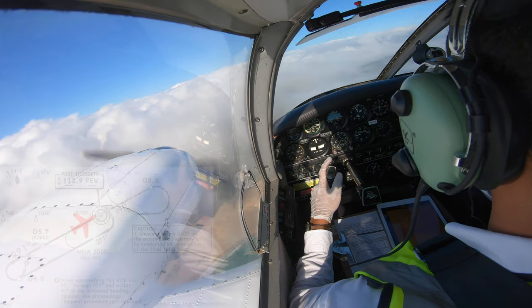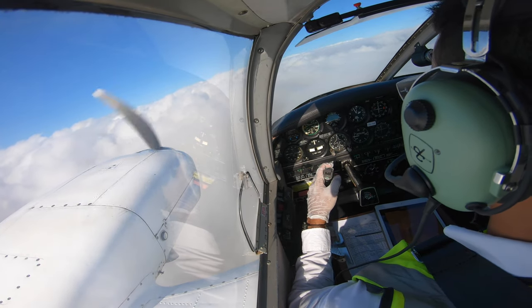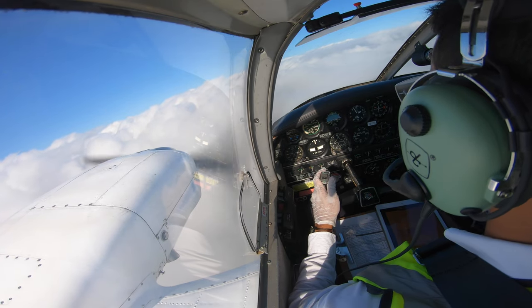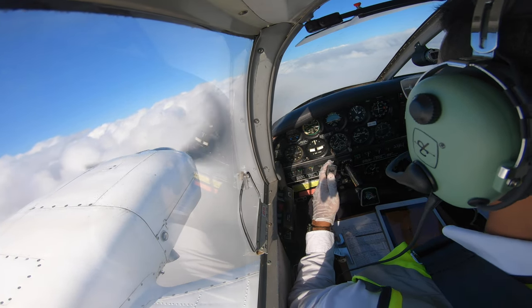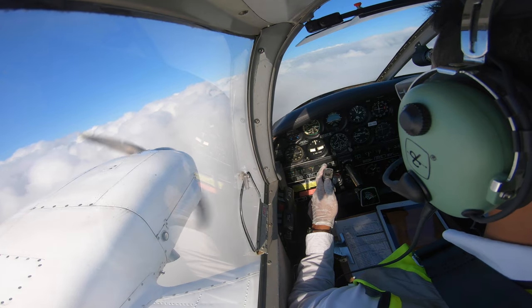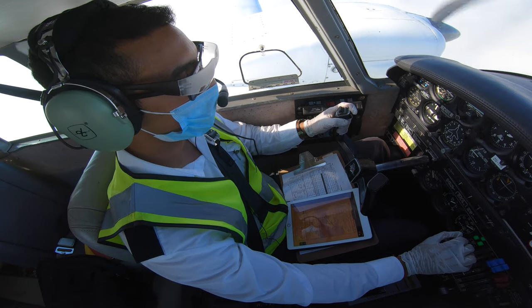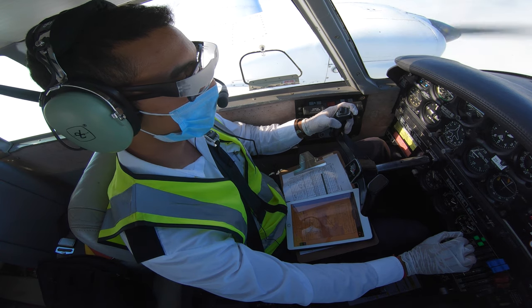118.1, PRIMA 352. Port Elizabeth Tower, good day, PRIMA 352. PRIMA 352, Port Elizabeth Tower, good day. Report going around runway 08, 170 degrees, 11 knots. Going around on 08 and 170 degrees.